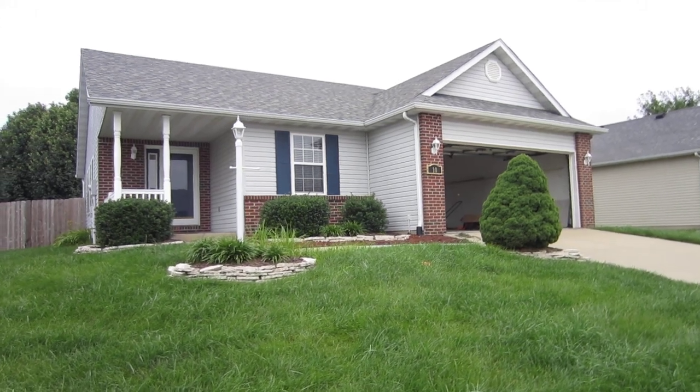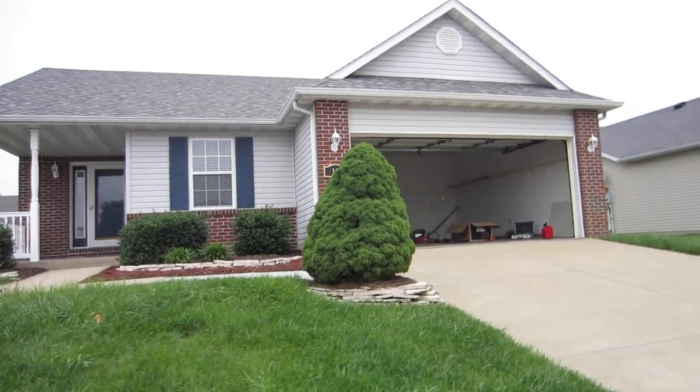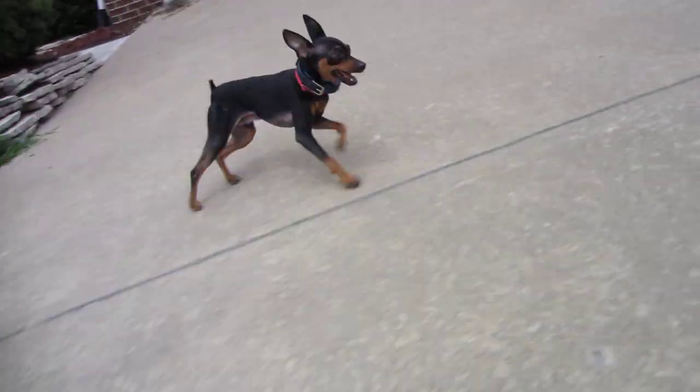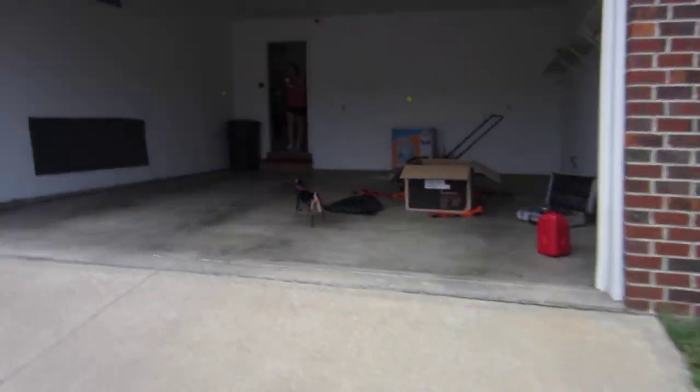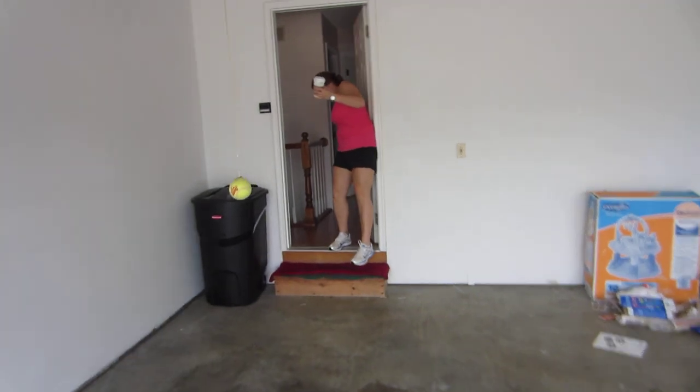All right, here's a tour of the new house. Here's our outside. We've got a nice little Christmas tree. Oh, here's Rookie. Rookie, come here. There we go, that's Rookie. He's just a guest, he's helping move. And there's Debbie.